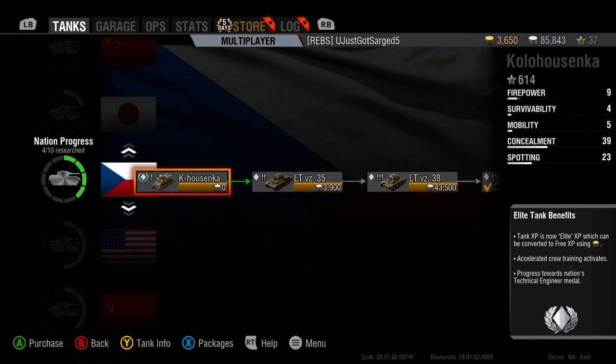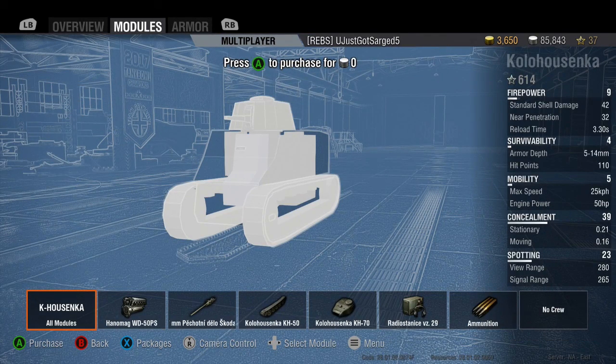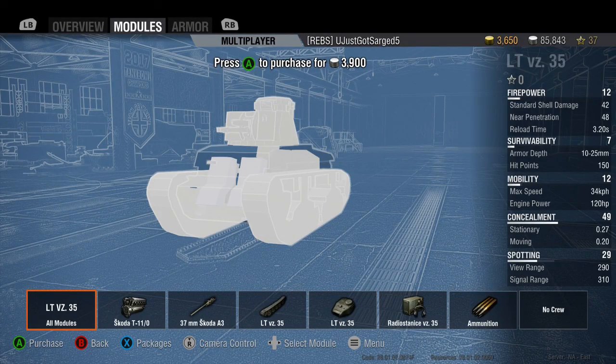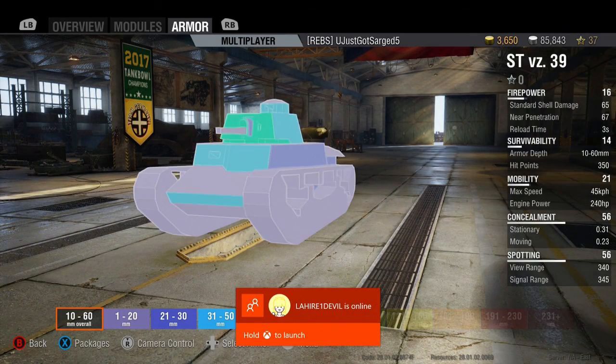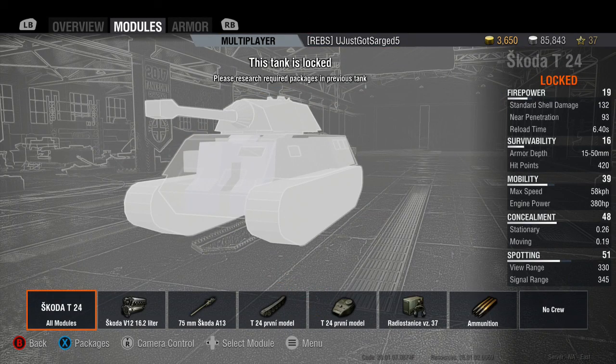Now, we did not look at hit points. Let's look at that really quick. I think this thing has 110. All right, tier 2, 150. Tier 3, 180. Tier 4, 350. Tier 5, 420. Blaze it!